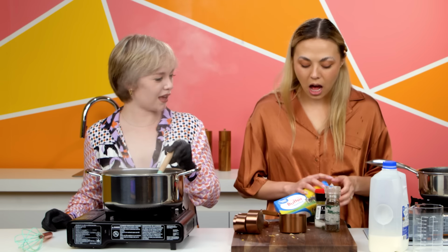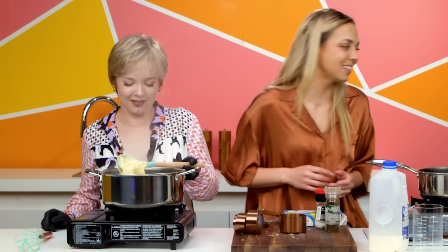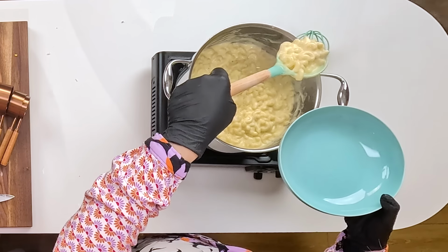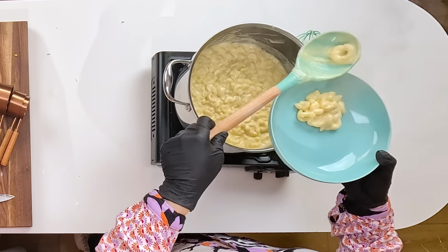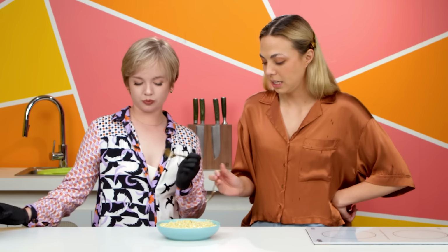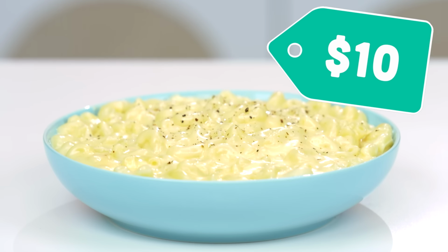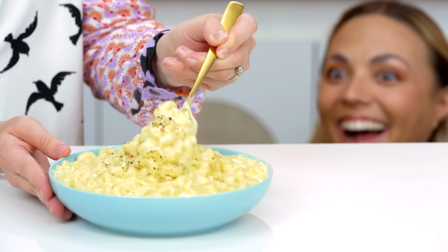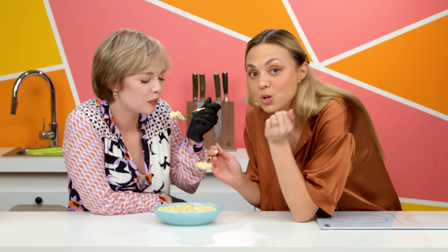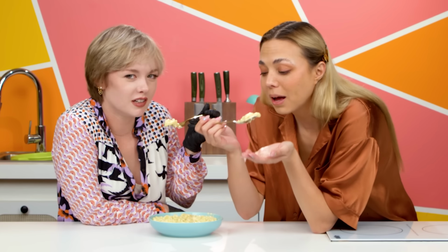All right, shall we plate these? Yes. Okay. She's yelling at me so much today. Add just a little bit of pepper. All right, Kimberly. This is our $10 mac and cheese made with milk and butter this time. Hey, we upgraded. Cheers. We're not burning our tongues today.